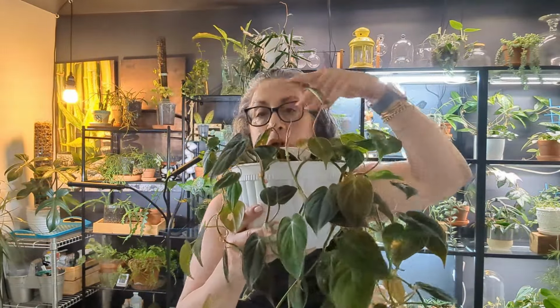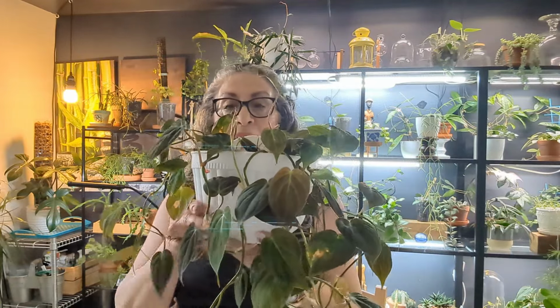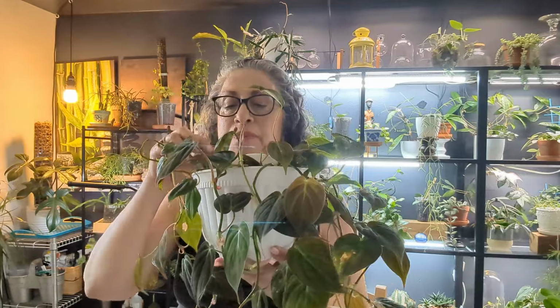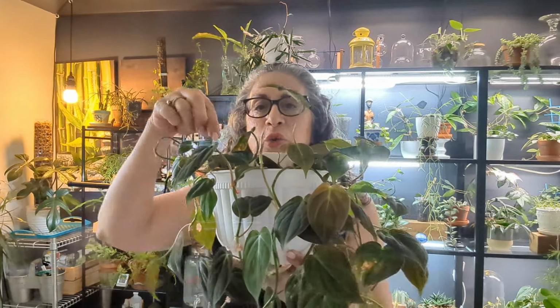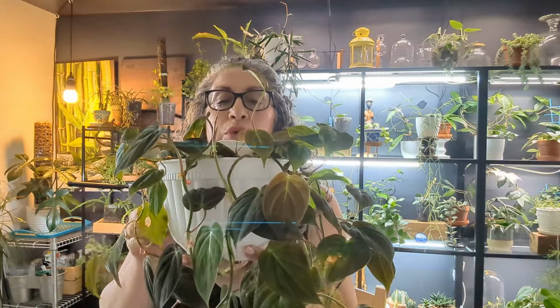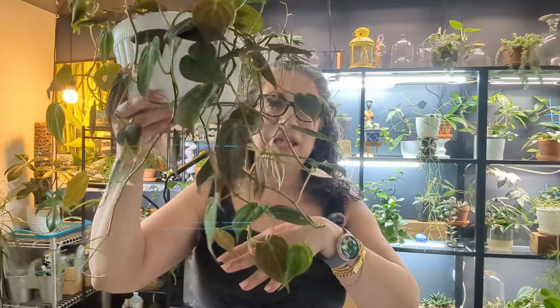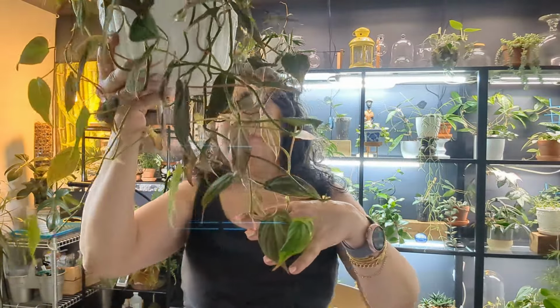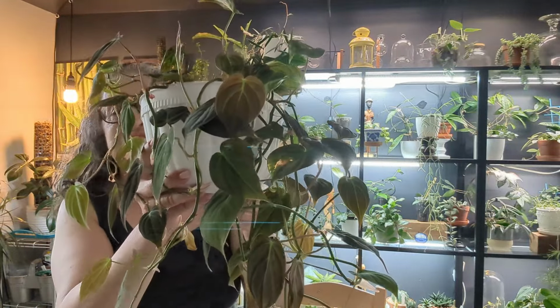I wish it was fuller. I've cut, and I have some cuttings propagating, so hopefully I'll be able to pop them in on the top here. I also pinned quite a few of the long vines so that it would root and maybe take off. So this is my Philodendron micans. Gorgeous.